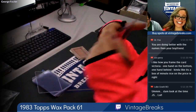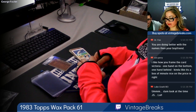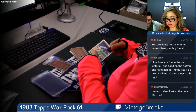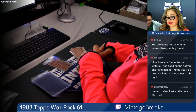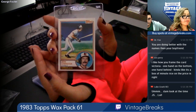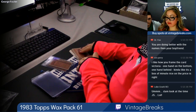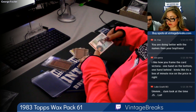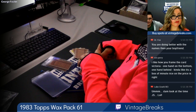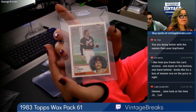George, look at the time. I know. Once you've established the year of a card, all other cards in that same sport follow. If you pull a nice rookie card from this pack, I hope I do. John Lowenstein, Orioles. If it says 2005, add one and that means it's 2006, which would mean it's a modern card, outside of our area. Bill Laskey, Giants.